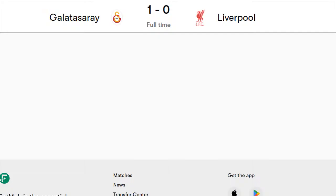Galatasaray with a penalty in the first half, the only goal of the game. It was against the run of play, but they've stuck in and they've dug in since then, and they've ultimately deserved the victory. Liverpool not at their best. It's been a poor week for the Reds, who make it back-to-back defeats in all competitions after a run of seven with a 100% record going into this week. It's finished in Istanbul. Galatasaray 1, Liverpool 0.